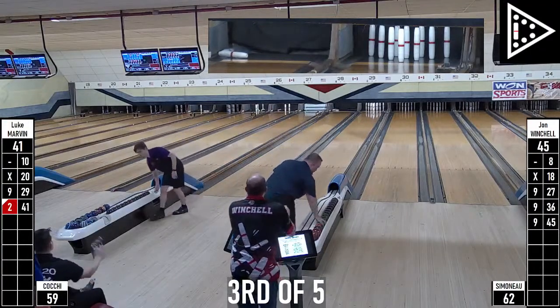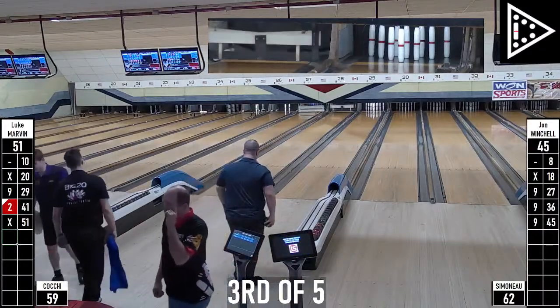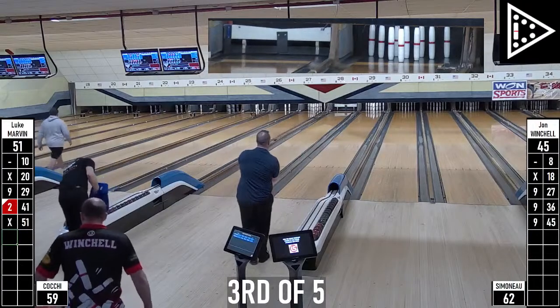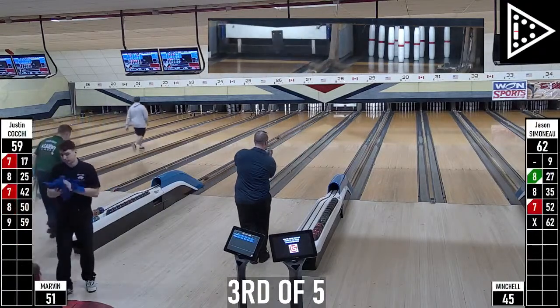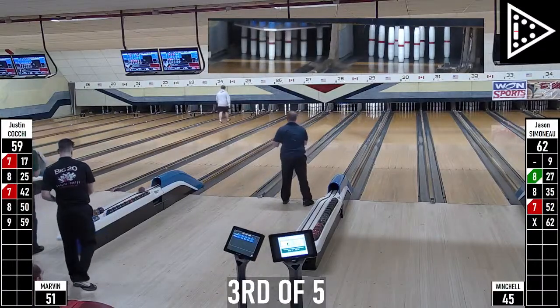And a 10 as the wood rolls in. The one head pin first, then the wood into the 7. 51 and a 45 half. We're hearing the pager beeps, Kegler's Den here at Leda Lanes.